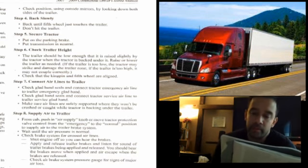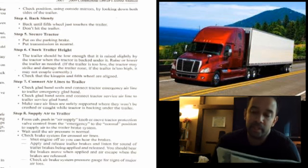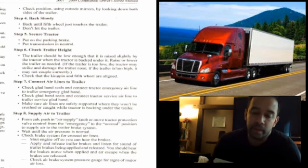Aligned. Yep. Okay. Number 7. Connect airlines to trailer. Check glad hand seals and connect tractor emergency airline to trailer emergency glad hand. Check glad hand seals and connect tractor service airline to trailer service glad hand. Make sure airlines are safely supported where they won't be crushed or caught while tractor is backing under the trailer.